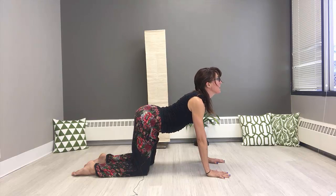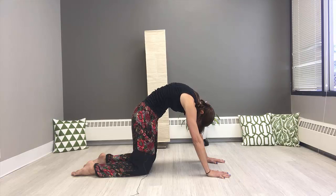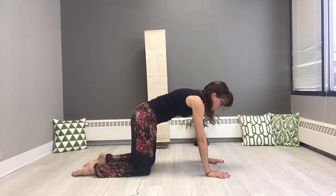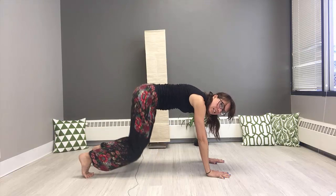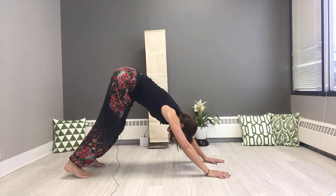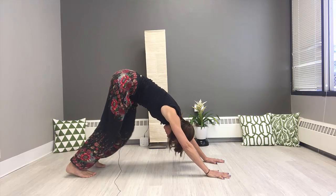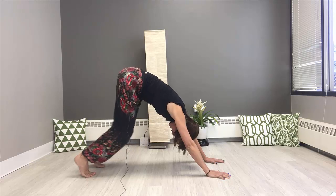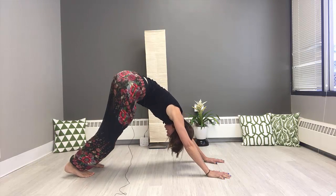Take one more inhale and exhale. And we'll meet back in a neutral position. Go ahead and tuck those toes under for down dog. Lifting the knees, hips raise high, shifting the weight back. Maybe walk it out here. Bend one knee and then the other. Maybe wagging the hips if that feels good.